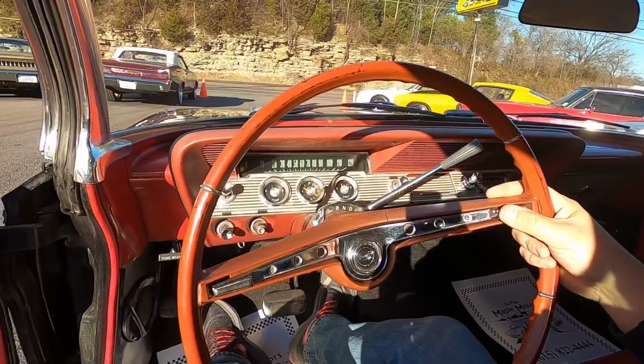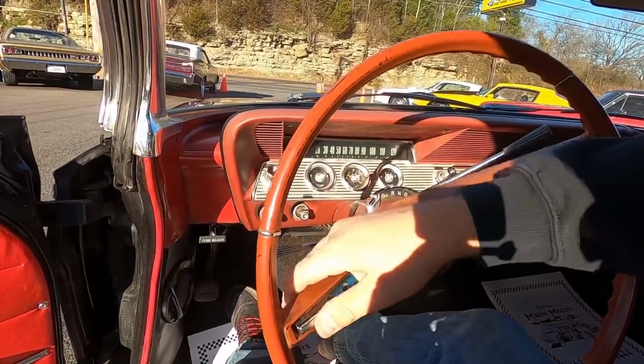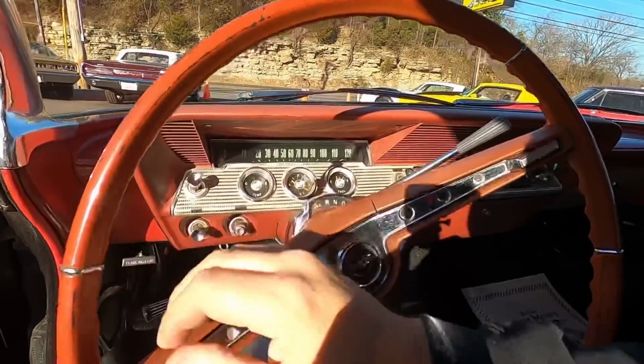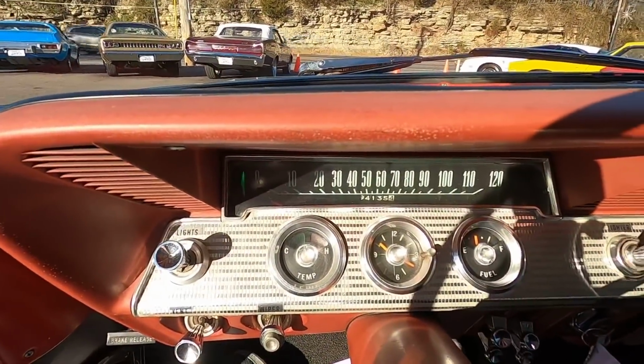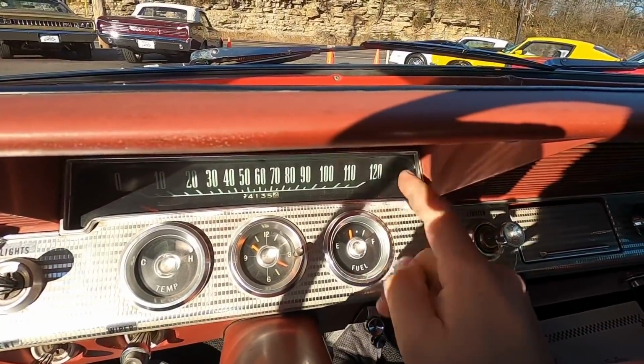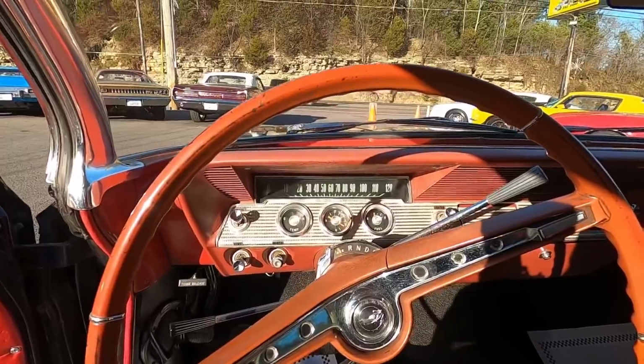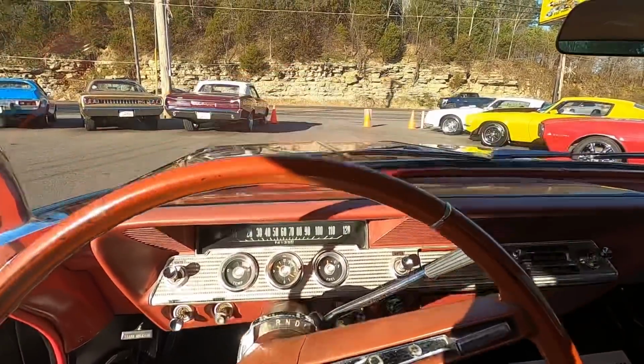Horn, did you place your bet? Oh. It's not working, guys. Horn is not hooked up. Turn signals popping up on the dash, up in the corners there on both sides. Good deal. So let's hit the road. Gas gauge is reading about half a tank, but I'm gonna stop and get some fuel.